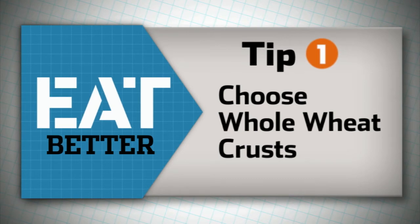Whenever it's an option, always choose whole wheat crust. It'll up the fiber and nutrient count in your pie.